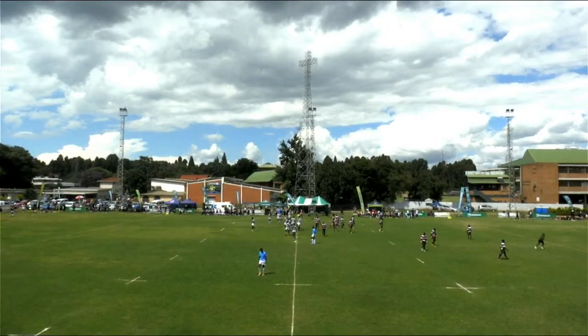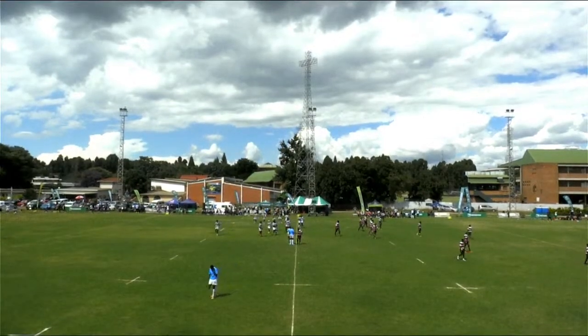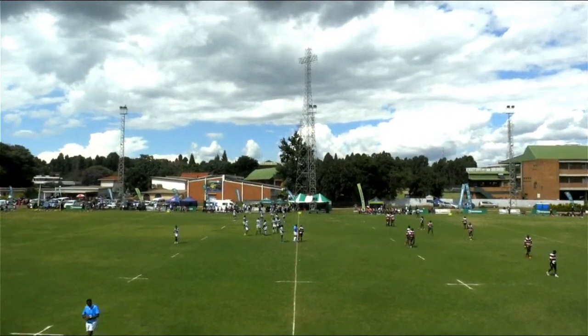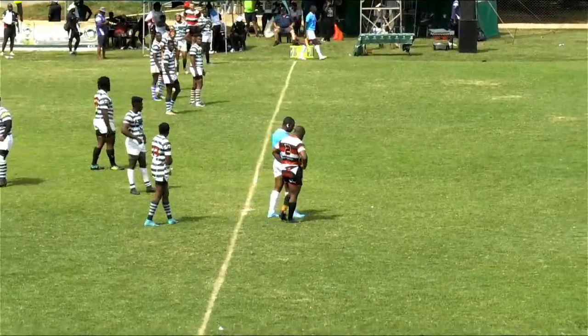Welcome back to the second half. HPC under 20 versus Old Georgian Sports Club. Scores are level at 12 apiece, so not much to separate the two teams at all. But it's all to play for in this second half. Ian, how do you see this one swinging?